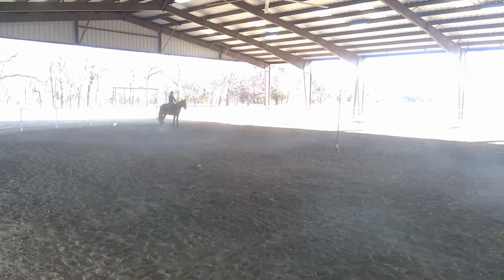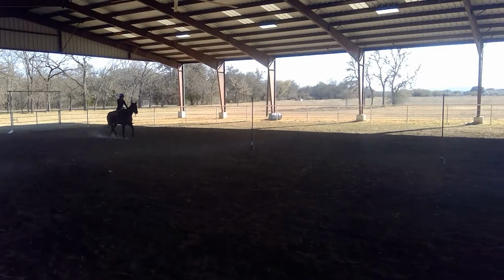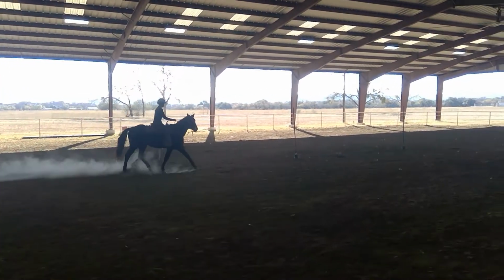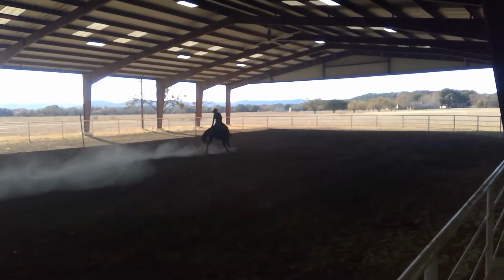All right, so Askien will be pole bending, and essentially what that is, she is weaving through the poles here with Espresso, using the tips and tricks that we showed earlier on how to maneuver a horse left or right.